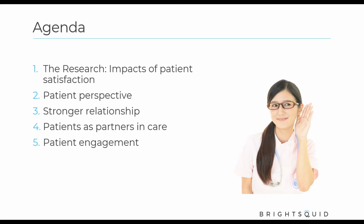We'll be talking about some of the research that we've done about what patients really expect and what satisfies them, what makes them happy when it comes to communicating with their clinics. We have some research results on the patient perspective, how that leads to a stronger relationship, and that, of course, is the all-important stick-to-itiveness of patients remaining with their clinic. Patients as partners in care and patient engagement.